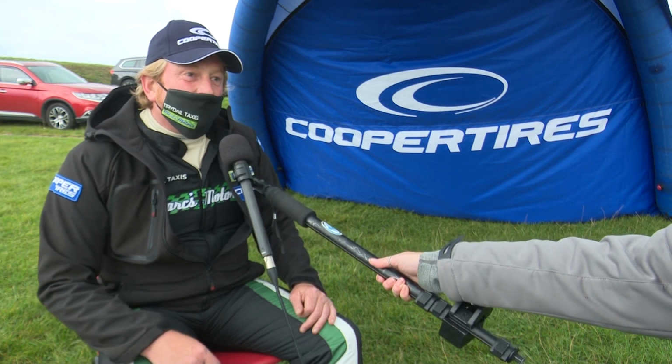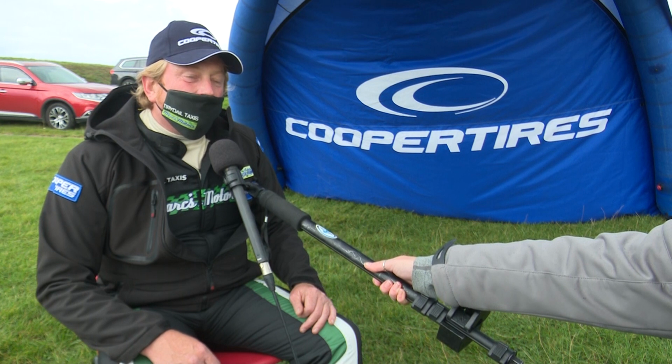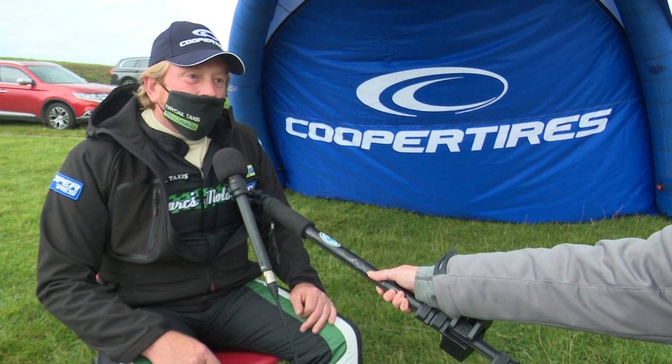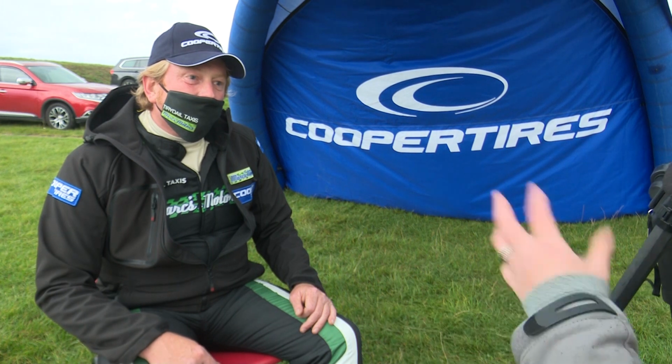Every corner was pressure. It was no easy ride. But as I say, I've done the track many times and I know how the car behaves around it. It's all good. Makes it really interesting from a spectator point of view because you've got such different driving styles on track as well. You must be looking in every mirror you've got to see where Vince is coming from.